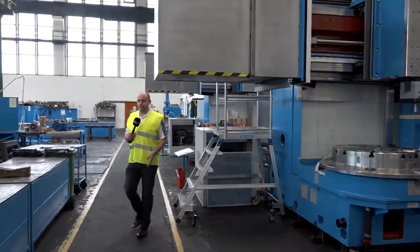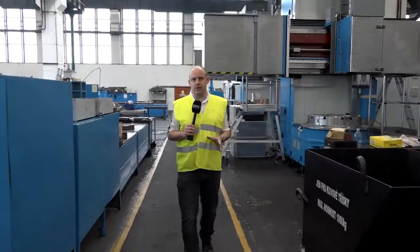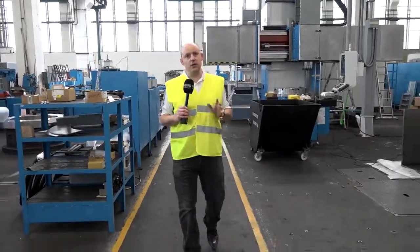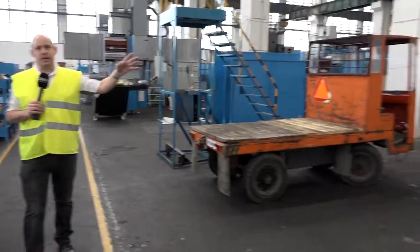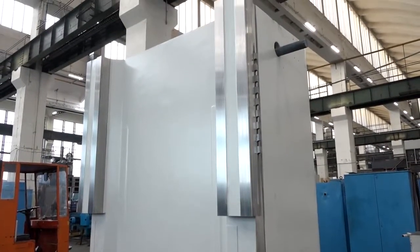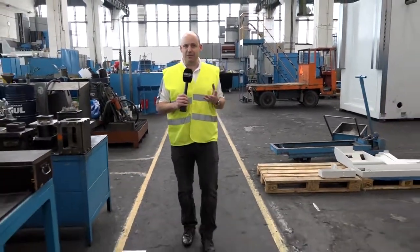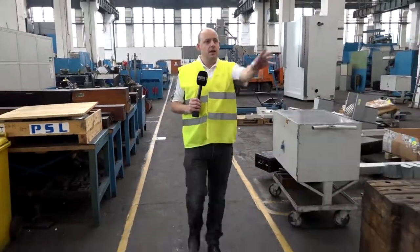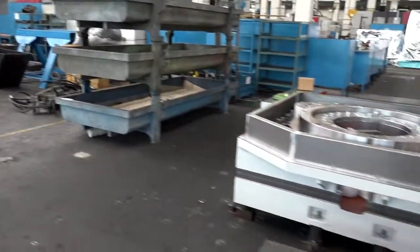So let's talk assembly. After the machines have been manufactured, they come here to this area to be put together and assembled. Approximately a third of the manufacturing facility here at Toshulin is dedicated to the assembly of the machine tools. On my left, you'll see a column of a power turn machine, which is actually going to be at EMO in September. If you imagine that over the entire history of the company since 1949, over 16,000 machines have been built and assembled and come through this plant, it's pretty impressive. Then we have the bed of the machine that is going to be at EMO in September.